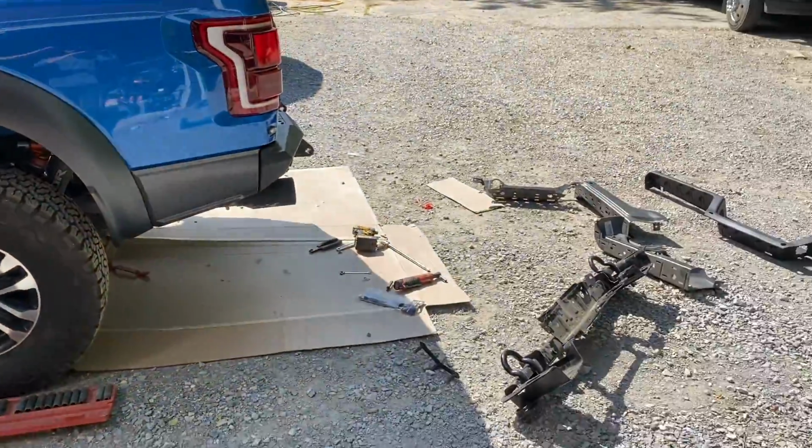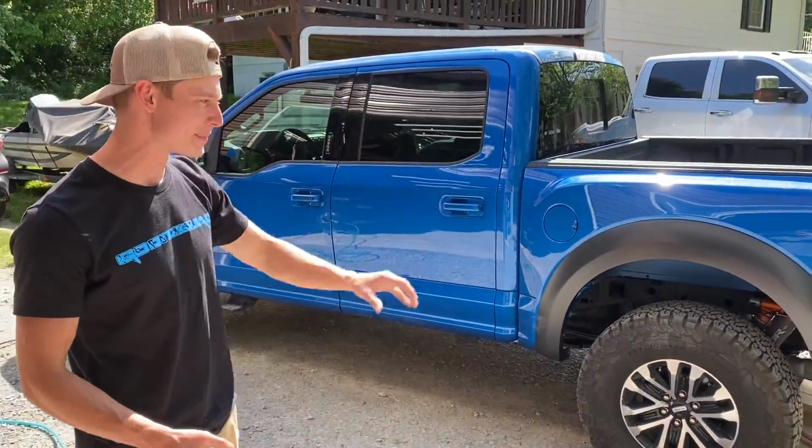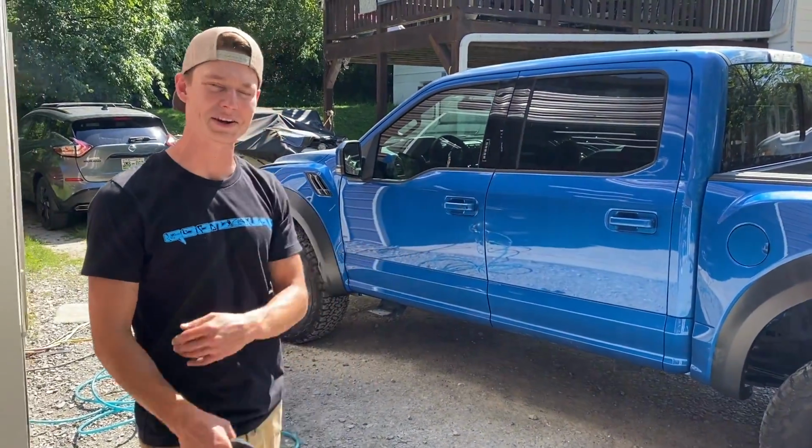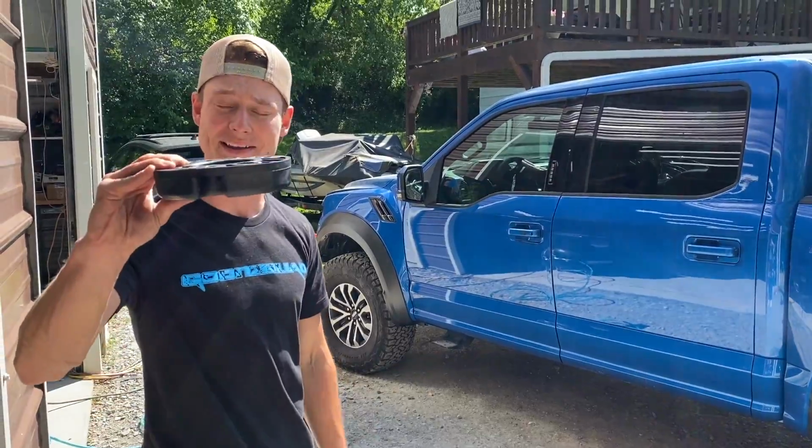Right there, so we're going to go ahead and get all that stuff cleaned up. Look at all that. It's all from that old bumper. We had to swap the wiring harness, everything. It still has the sensors built in, but it looks a lot better with that aftermarket bumper. So we're going to move all that stuff out of the way, set this up in a way where we can work on that front end and hopefully get this puck installed.